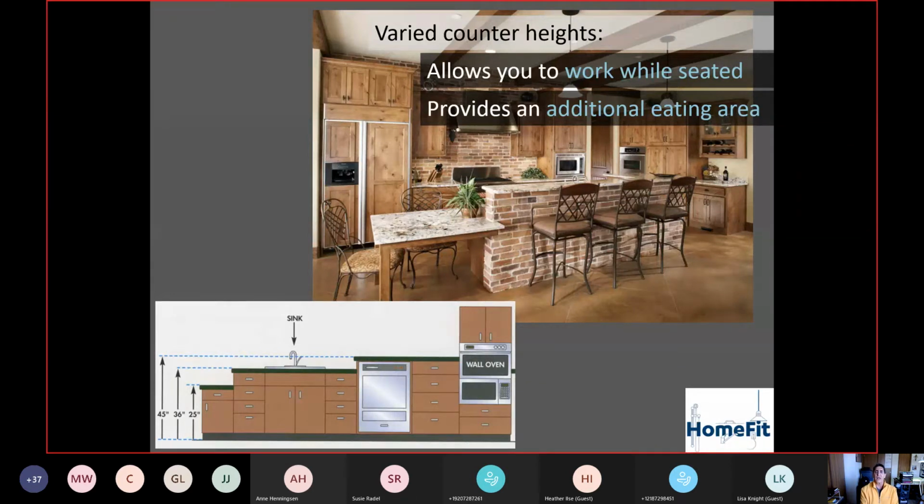And then also you might want to have an area where you can raise it up to maybe 42 inches plus. A lot of homes that you'll see, that's generally where they'll have an eating bar area. But it also works out nice if you have somebody who's taller and wants to help out, there's a countertop space that they can stand and work on as well. So you might want to consider the opportunity when you're remodeling to see if you can incorporate different height cabinets and countertops in there to make it more friendly and usable for yourself.